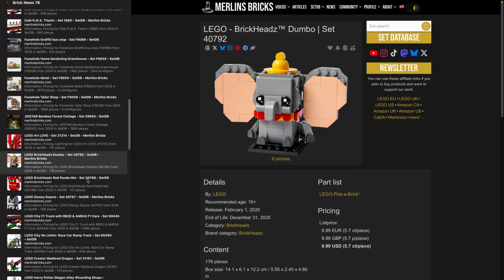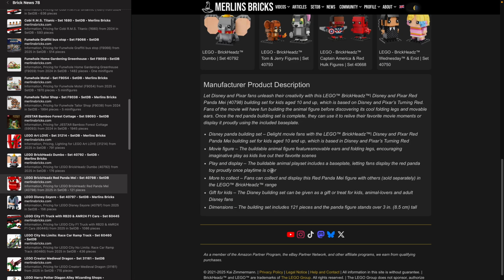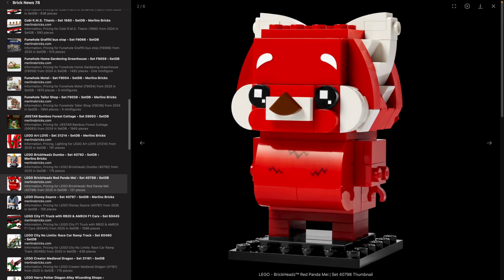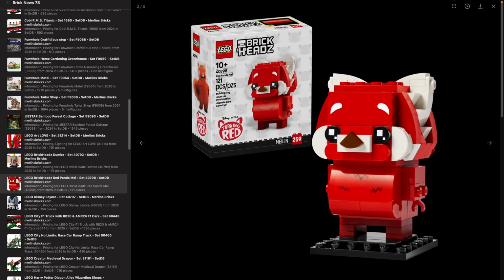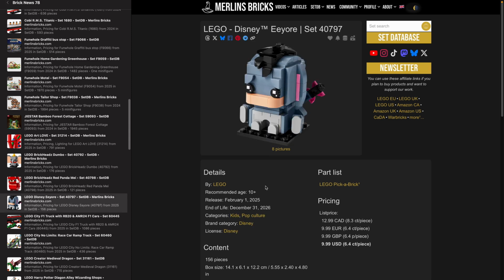So Dumbo, 40792, and then we will have Red Panda Mei from this Pixar production. What was it called again? I always forget it. It's called Turning Red. And so this is the Red Panda Mei, 40798. Again, $10 for this briquette. And then they will do an Eeyore.